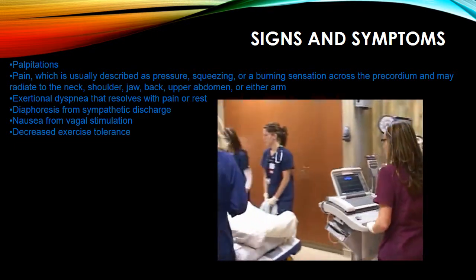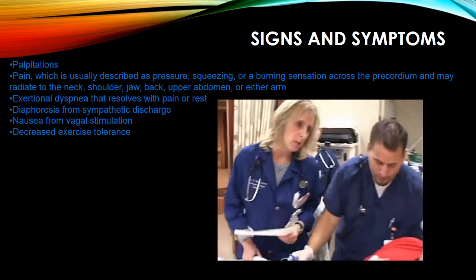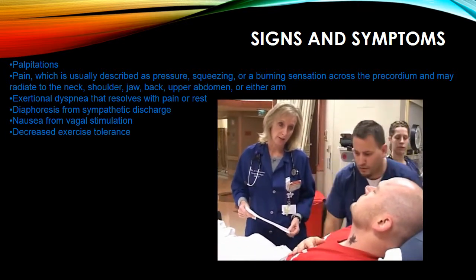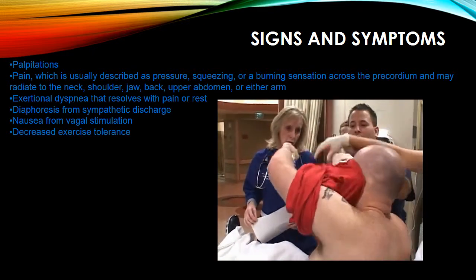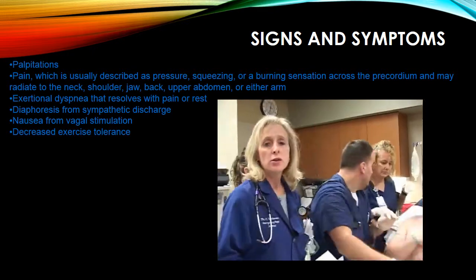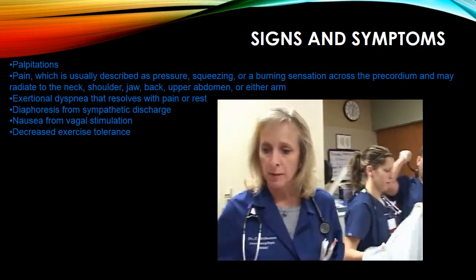The left shoulder. It happened this morning, went away while working out. It came back a lot worse. He was given 4 baby aspirin, 1 nitro. Pain went from a 6 out of 10 down to a 4 out of 10. We already transmitted the 12 lead.